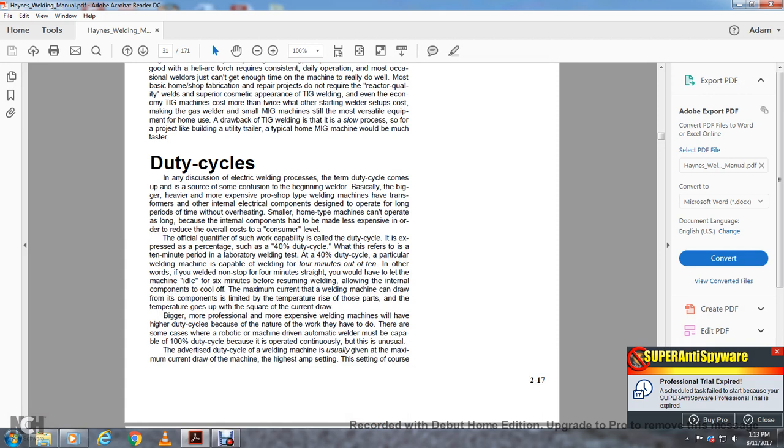All right, duty cycle. In any discussion of electric welding, probably the term duty cycle comes up, and it is a source of some confusion for the beginner. Basically, the bigger, heavier and more expensive pro shop type welding machines have transformers and other internal electrical components designed to operate for a long period of time without overheating. Some of the similar home type machines can't be operated for as long because the internal components have been made less expensive in order to reduce the overall cost to the consumer.